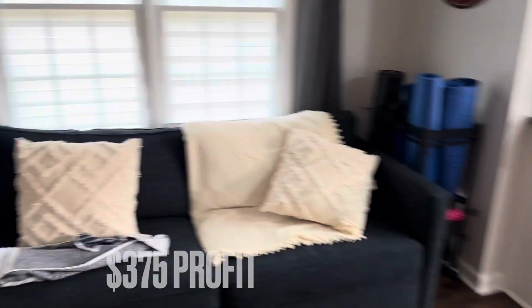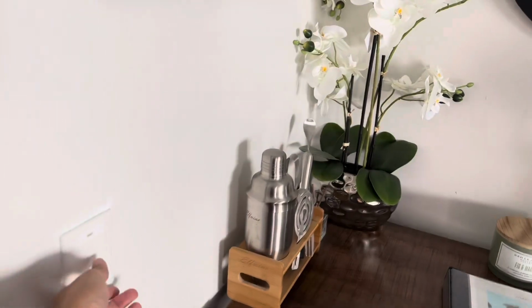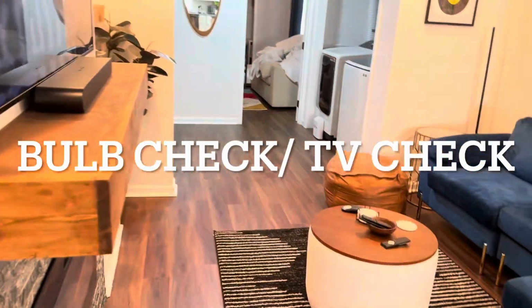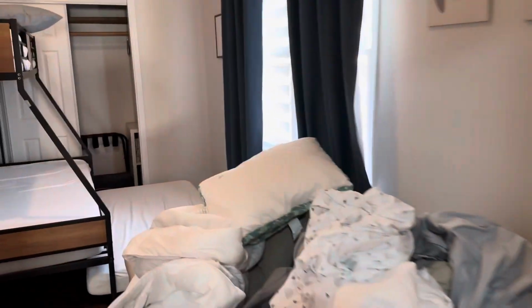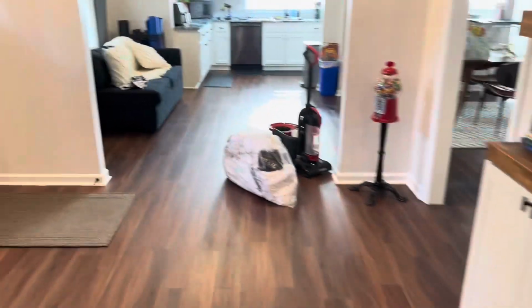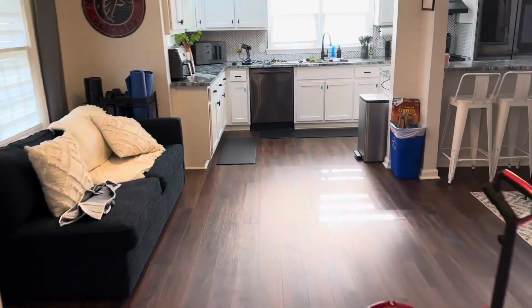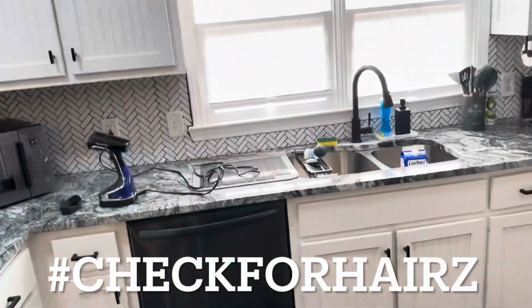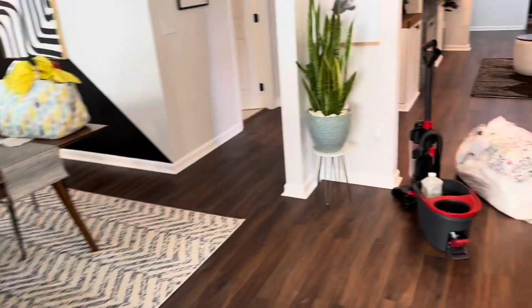Properties to clean today, so we don't have a lot of time. We're just turning on lights and everything, but I gotta get through two properties, but we want to give each property a five-star cleaning experience. So during your bed breakdown, check for hairs, collect the hairs. During your bed setup, rebedding the unit, check for hairs. Any part of your home cleaning experience of short-term rental as a cleaner, check for hairs. As you are sweeping, you're mopping, check for hairs.